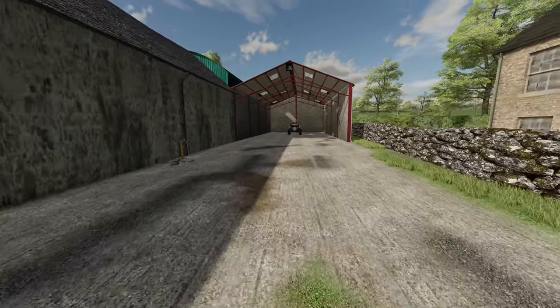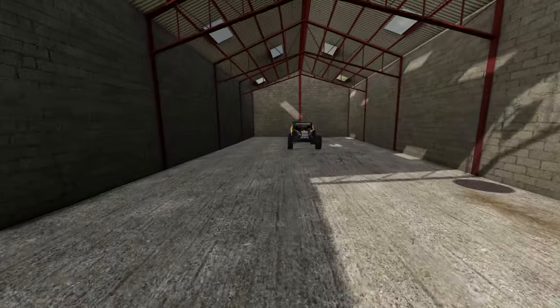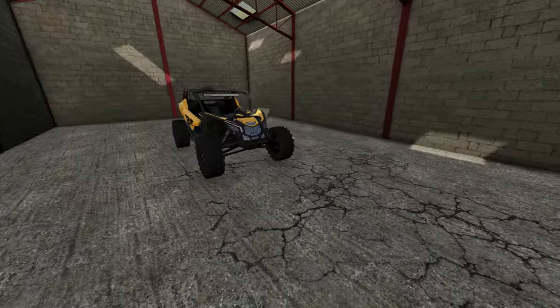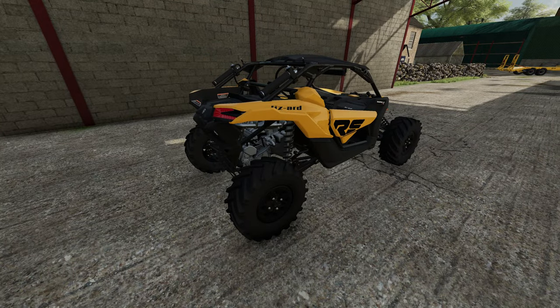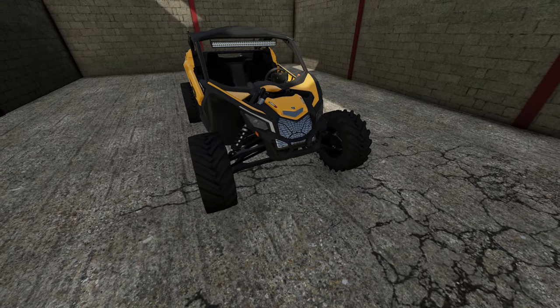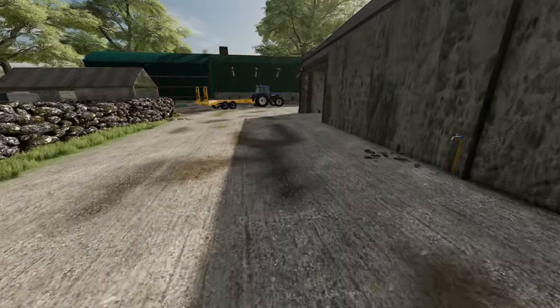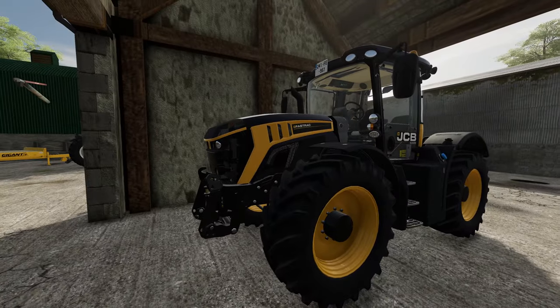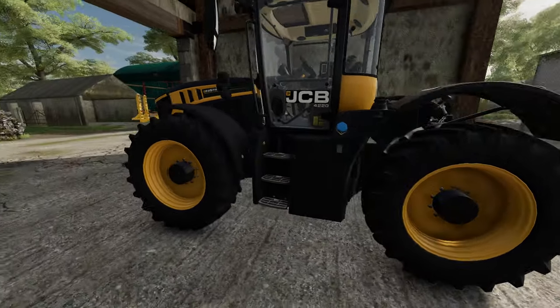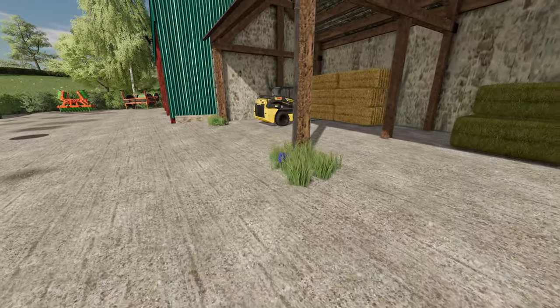What on earth is this? Ah, he did say they did some off-road racing. This must be their race car. Crikey, looks like a mean bit of kit, doesn't it? I'm not sure about that myself, but yeah. For that, they got one of those new JCB fast tracks. Brilliant. Skid steer.